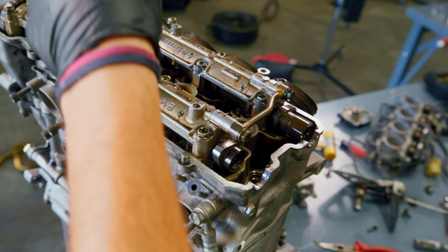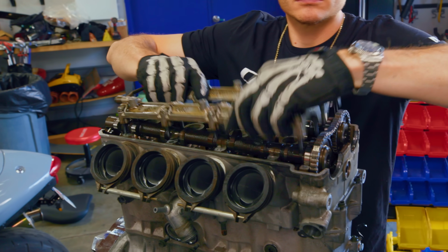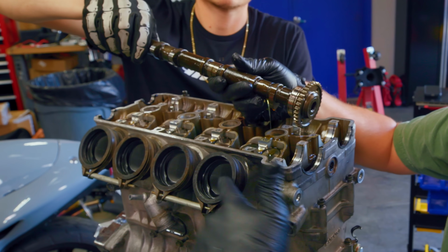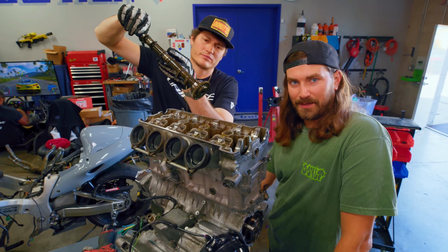Now it has this little plate right here that prevents the oil from sloshing up in the head. It's also fed, oil pressure comes through here and it squirts down on top of your camshaft. This is a camshaft. This is responsible for opening and closing the valves on the intake side. So we'll have to make sure we put that back in on the intake side.